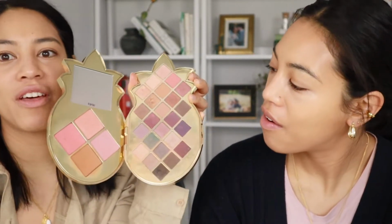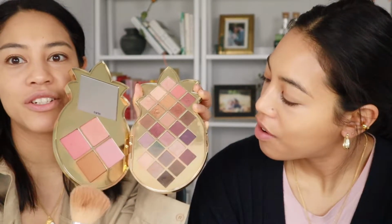Anyways. So I am going to be using, I don't know what this is called. I got this as a gift. It's a Tarte pineapple palette, it's got a bunch of stuff in it. On one side of the pineapple, you've got your eyeshadows, and then on the other side, you have like bronzer and blush. I don't know what it's called.